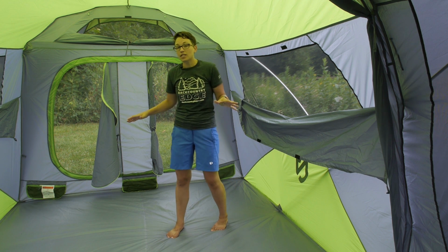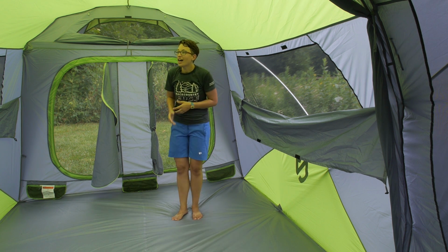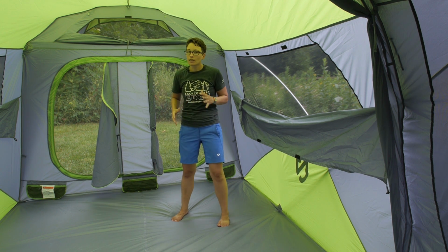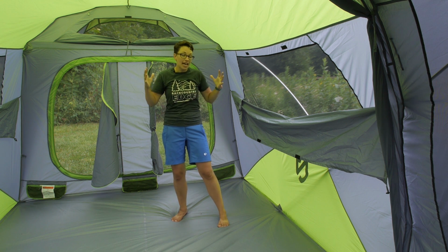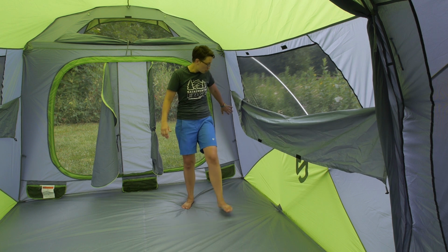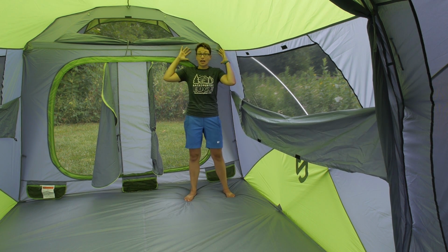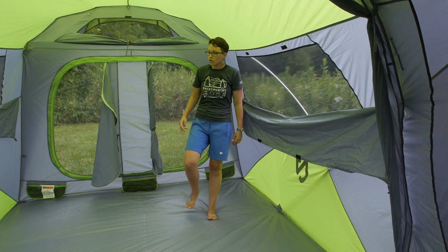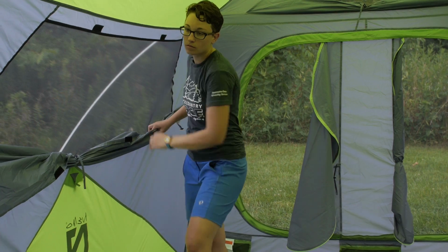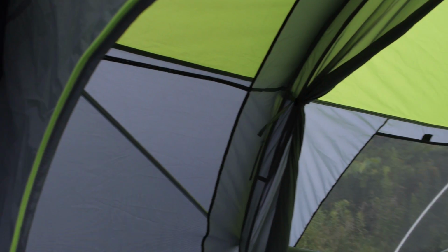Now, the other thing I want to touch on is just how much sprawling room you have in here. Not a lot of other tents in this category allow you to walk around in it. And there's a lot of tent styles that sort of have unusable corners because of the way that they're shaped. As you can see, I'm in the corner of the tent and I have all the room that I need. So you can really get up to 6 campers in here, but I can see this being a great tent for a smaller number of people that really just want to spread out.